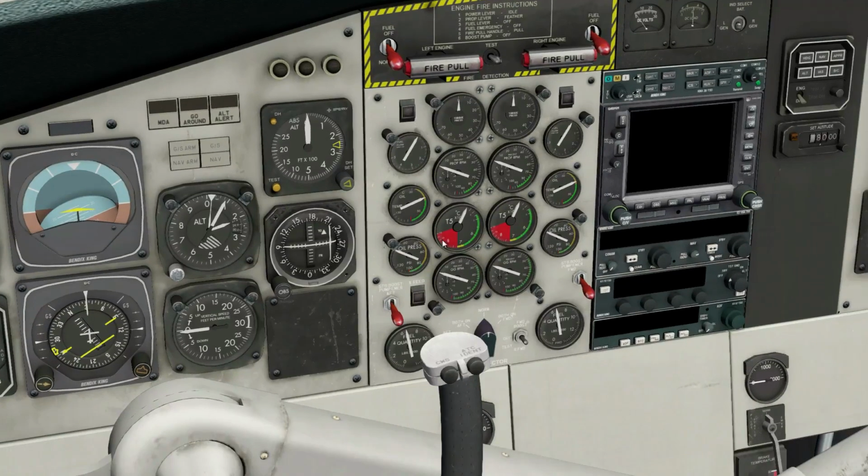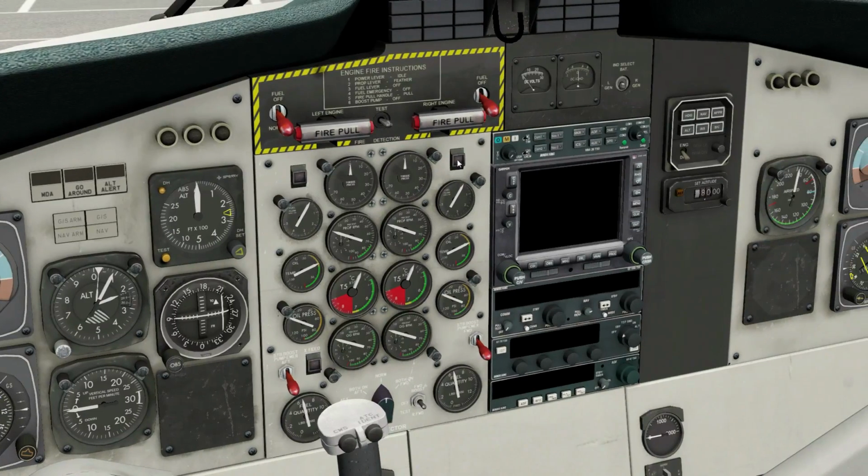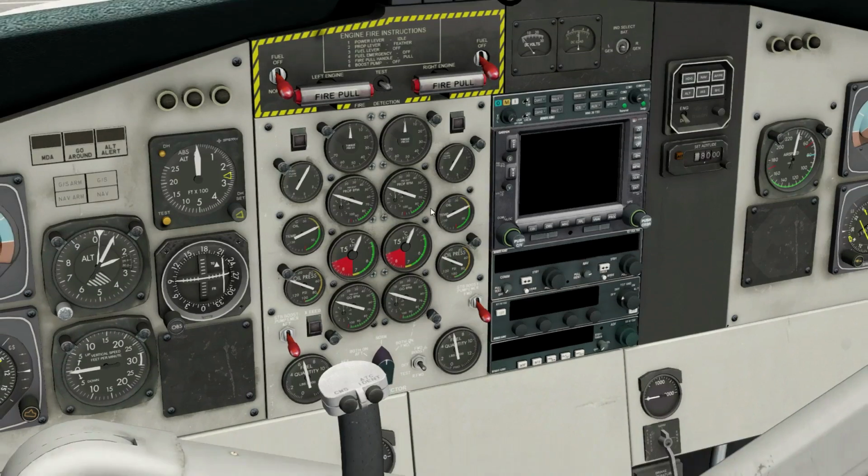We have our engine instruments. We have our fire extinguishers for the left and right engine, and fuel cutoffs, etc. It even has a little instruction on how to actually go about doing that, so you don't even have to look at the manual.